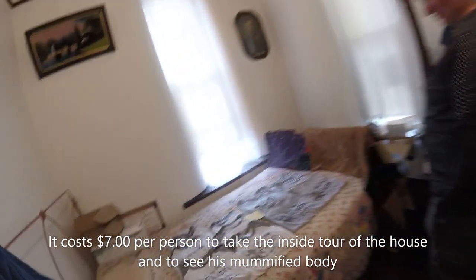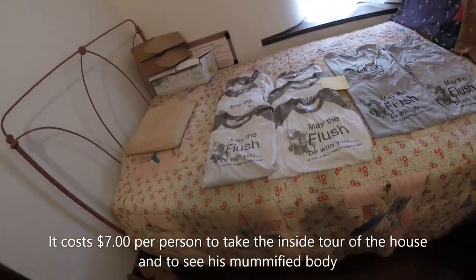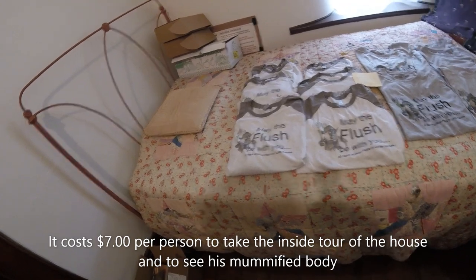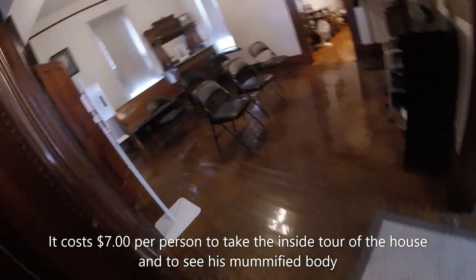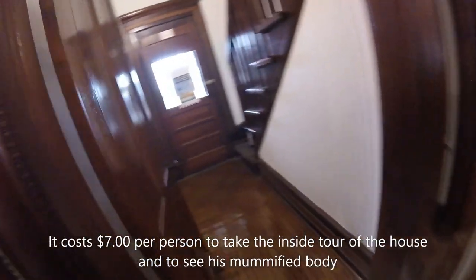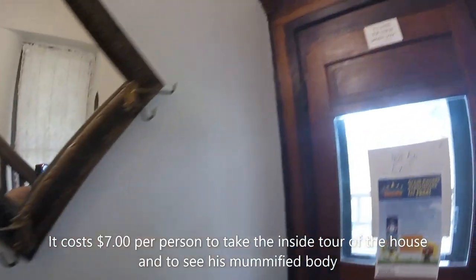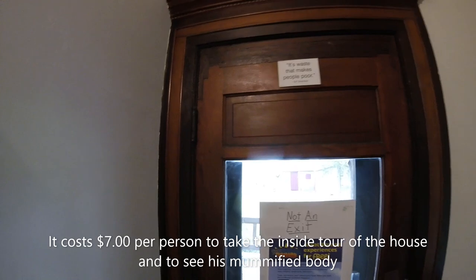Look at the t-shirts for the place down the road. May the flush be with you, 10 years of bowl pizza. It's a waste that makes people poor.